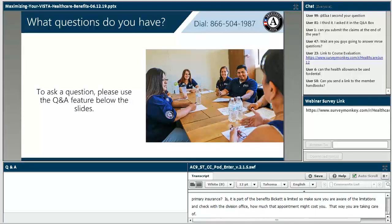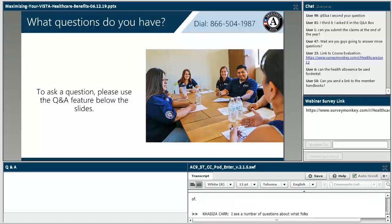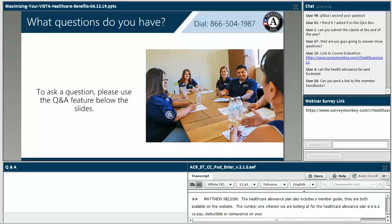I'm seeing a number of questions regarding what folks can claim under the healthcare allowance, and asking if there's a list of things so that they can know. Yeah. Just like the health benefit plan has a member guide, the healthcare allowance plan also includes a member guide. They're both available on our website. I will say the number one criteria we're looking at for the healthcare allowance plan is, is it a copay, deductible, or coinsurance on your other insurance plan? So start with your other insurance and what they cover, and then if they say, yeah, we include coverage for that, but you haven't met your deductible yet, then that's what the allowance plan will help you out with. So it's a lot more flexible than the benefit plan because we really look at what your other insurance did, and we help with the out-of-pocket.